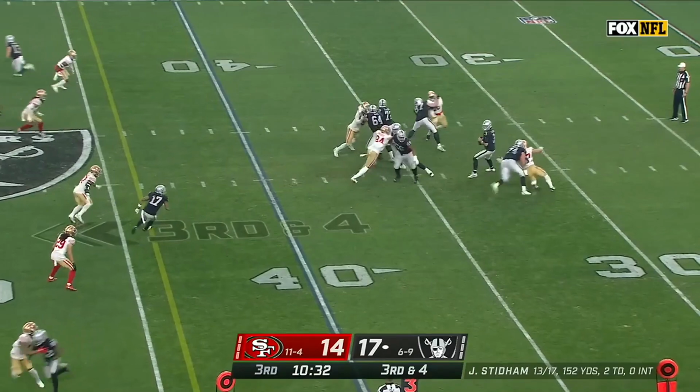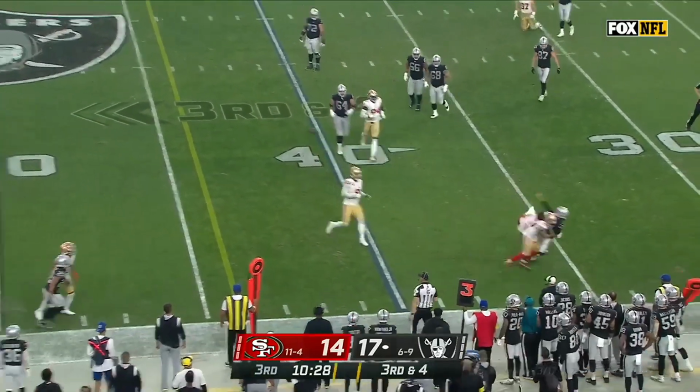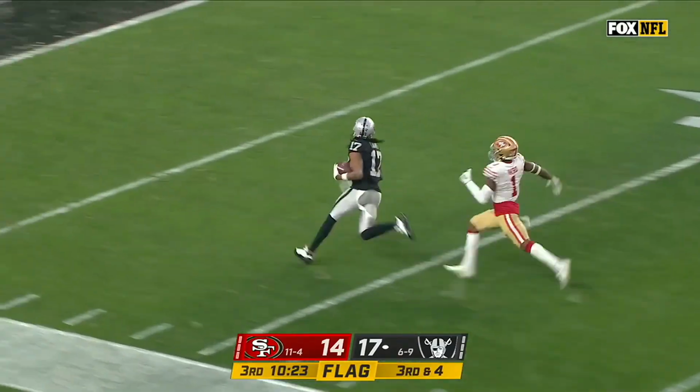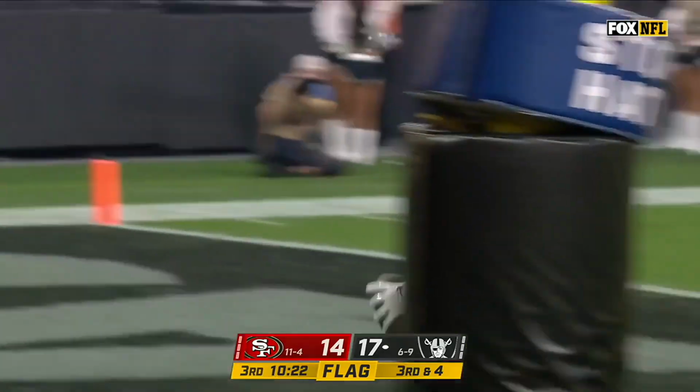Just a four-man rush. Stidham steps away from Bosa. Looking, buying time, throws it late. He's got Adams open. Devontae Adams chugging into the end zone for the touchdown.